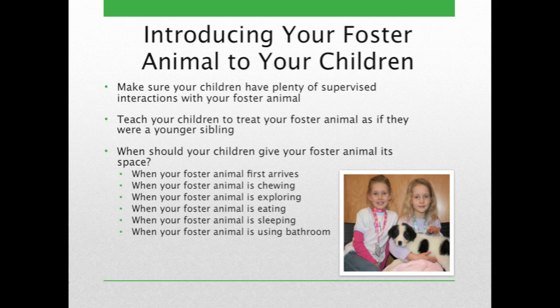So after your children have met the foster animal, when do they need to know to give the animal its space? When do they need to really respect that the animal needs to settle down? Well, for one thing, when they first arrive. I know it's really difficult. Kids get very excited and want to immediately run and hug the animal. It's probably not a good idea. Make sure that they understand that the animal might be scared, that everything is new, and that they need to step back and be quiet. They need to give them their space. It's a really good lesson for the kids, too, to learn respect for an animal's space.